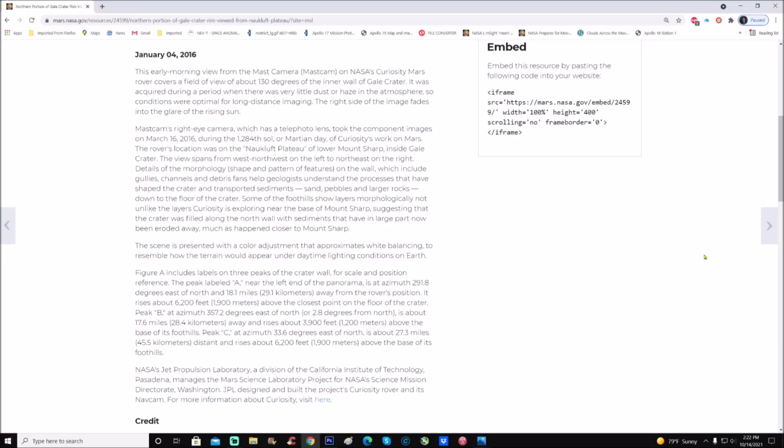It rises about 6,200 feet, or 1,900 meters, above the closest point on the floor of the crater. Peak B at azimuth 357.2 degrees east of north, or 2.8 degrees from north, is about 17.6 miles, or 28.4 kilometers, away, and rises about 3,900 feet, or 1,200 meters, above the base of the foothill. I'll let you guys read the rest of this.